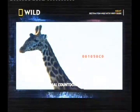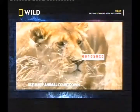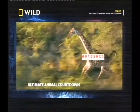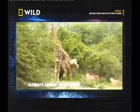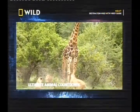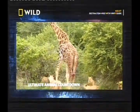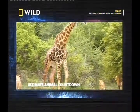It doesn't look like a fighter. But lions beware. The giraffe is the ultimate kickboxer. A flying foot can shatter a lion's skull or break its spine. The giraffe's size, speed, and lethal hooves mean it has few enemies.